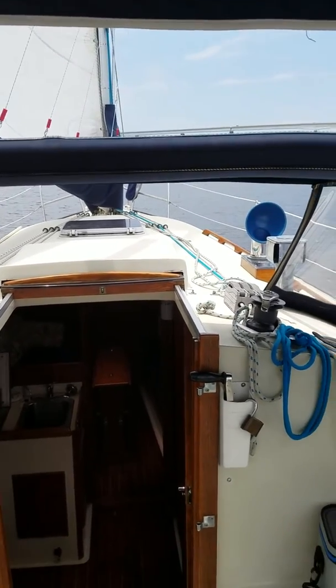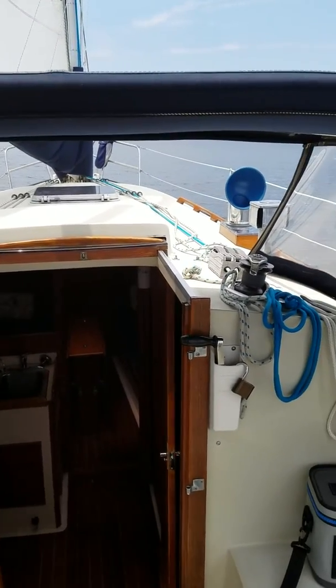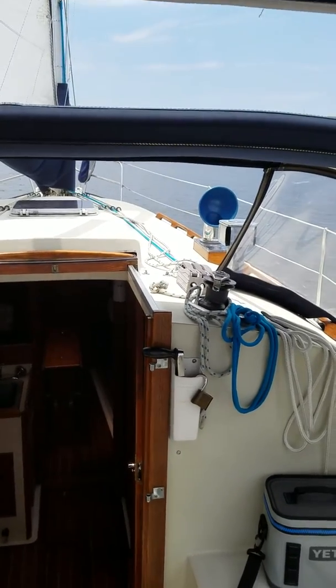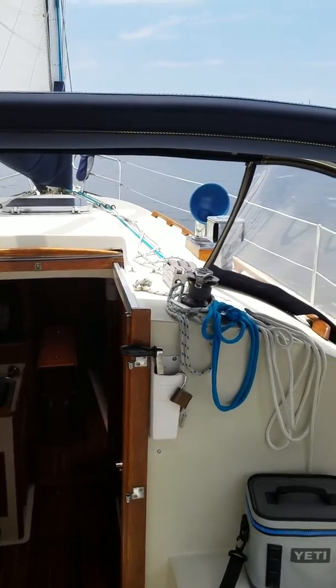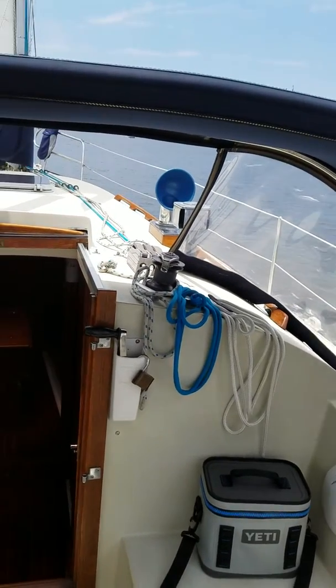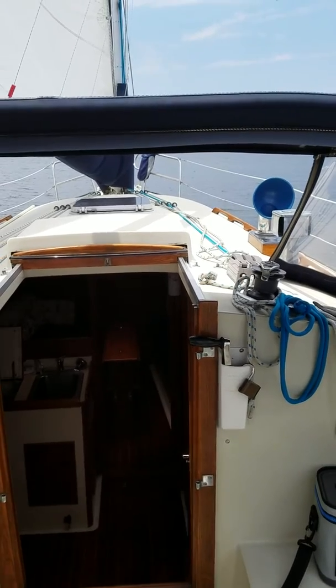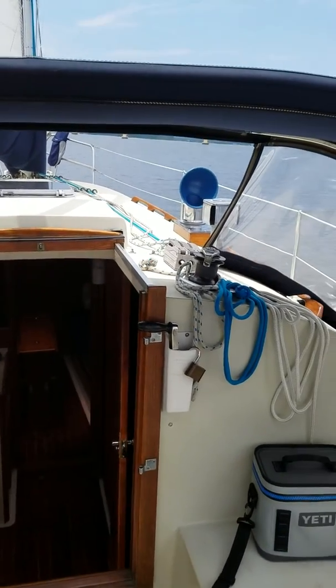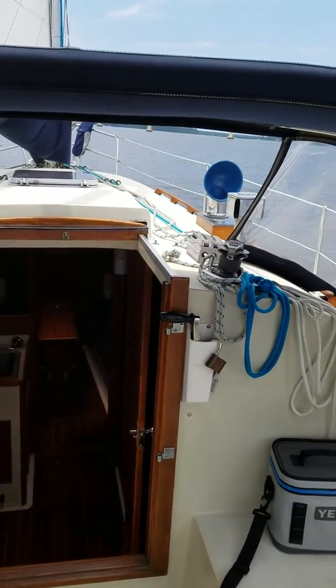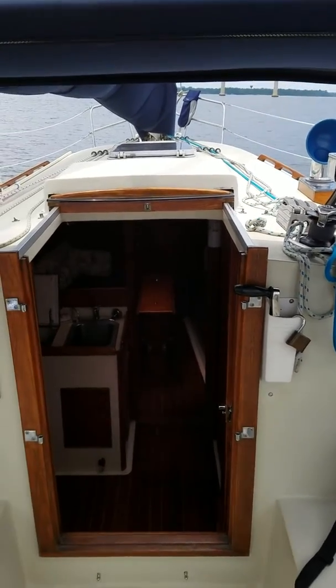Well, this is Butch, and I'm on my Nonsuch 30, Whiskers II. No one wanted to go sailing with me today, so for the first time from beginning to end, I've taken the boat out myself, raising the sail and all of that. I never had a problem with doing that. It's just more fun to take someone with you.